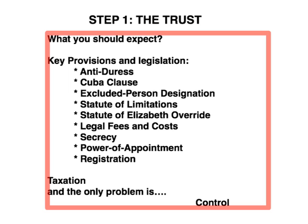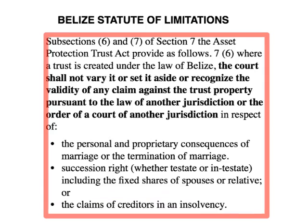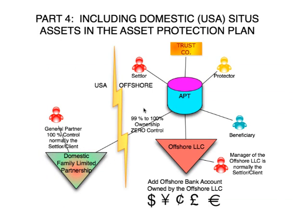The only problem with this structure that we've talked about with this type of trust is control. It's right here, control, my old bugaboo. Well, how do we solve the control problem? We solve the whole control problem by putting a Belizean LLC. Remember, with the Belizean LLC, I'm going to go right back here, with the Belizean LLC, right here, this little pink thing, you're the manager. Here's where your control comes from.